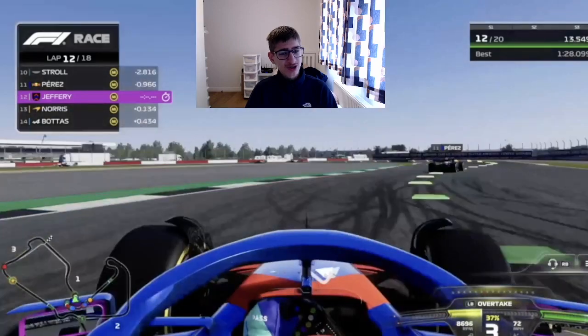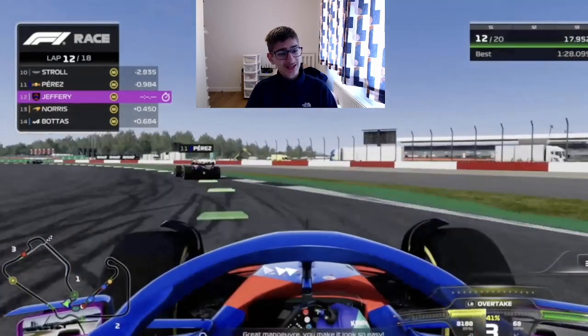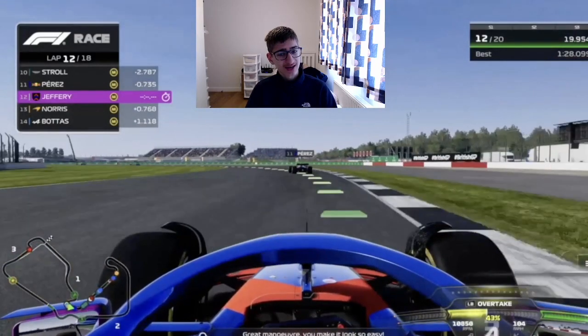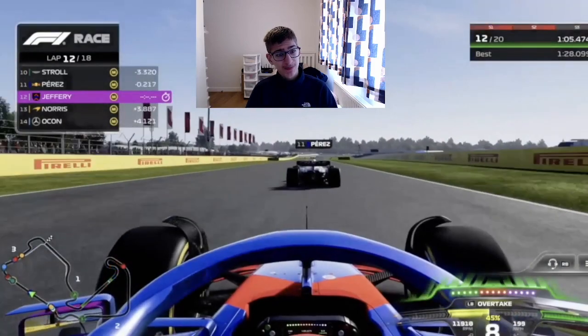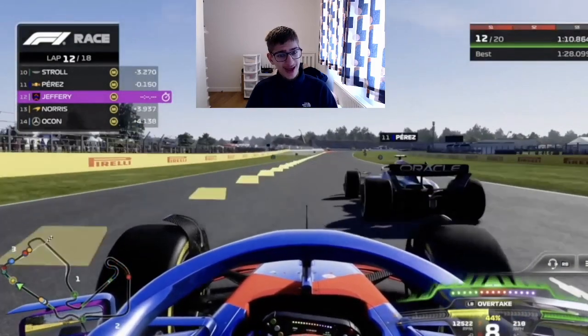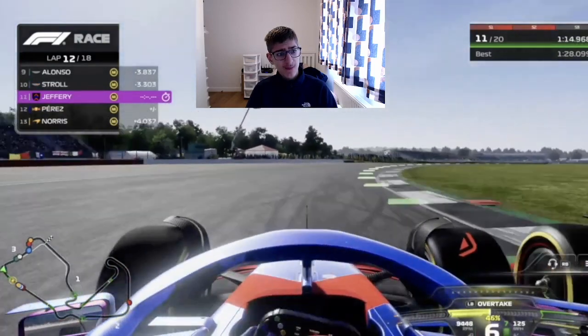Oh, Lando, he was doing so well. He was leading the race, remember? But no, he's going to finish without points this race. And we are now going to have to overtake Sergio Perez. On lap 12, we gain. We're going to make the move round the outside of Sergio Perez up into P11.